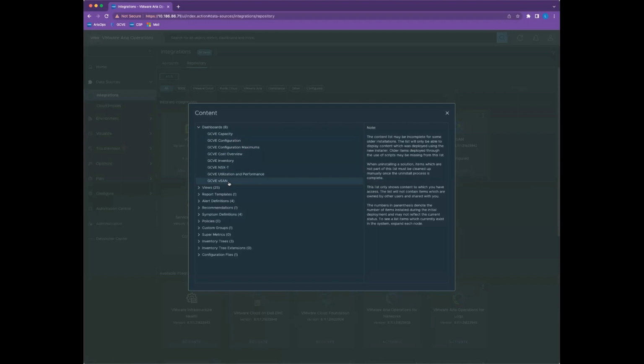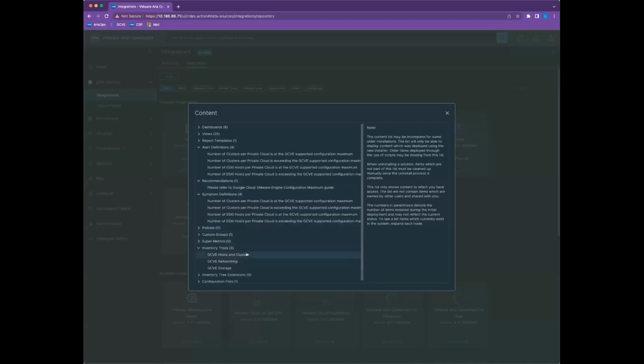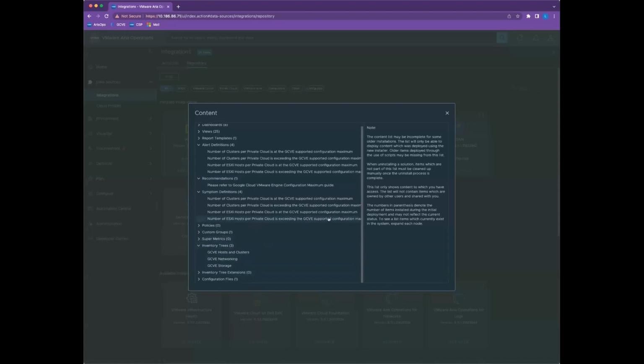I need to know the inventory. I need to know the configuration maximums. I need to know how they have been configured. And I also need to know the current capacity and also the planning for capacity, right? In addition to that, we also have some predefined alerts, and these alerts are for the configuration maximums. If I am exceeding or am at the supported configuration maximum, an alert is sent out. To support these alert definitions, we have symptom definitions that go along with them, and a recommendation. We also have inventory trees, and we will get to these a little later. What are those inventory trees and how do you navigate them to find more details about your inventory?